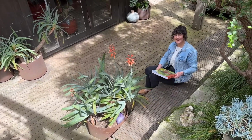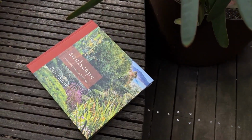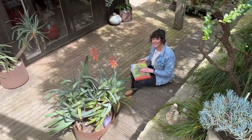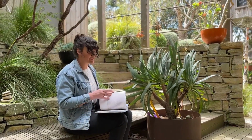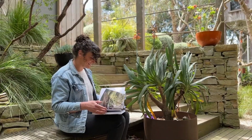It's not every day I get to shoot in a garden where the designer and the owner is also a published author. If you'd like to learn more about the history and the story of this garden and the house, then I highly encourage you to get this book. The book includes not only the story of Sunnymeade, this garden, but also several others that Peter, Simone and their team have designed.